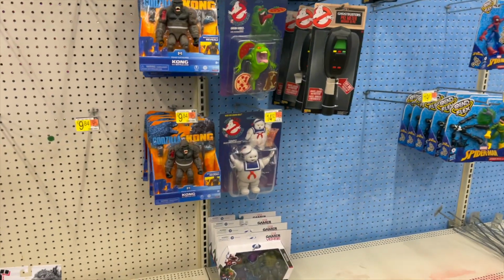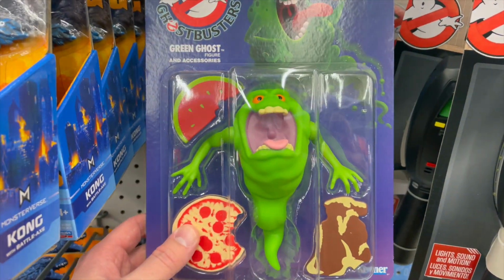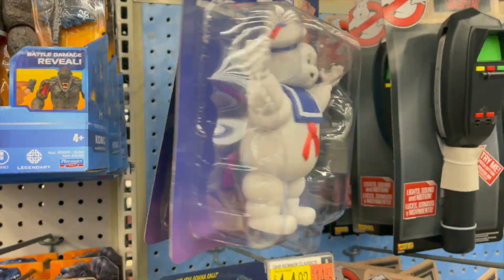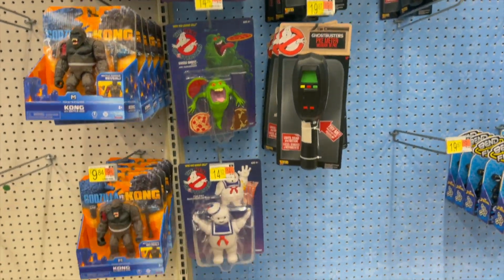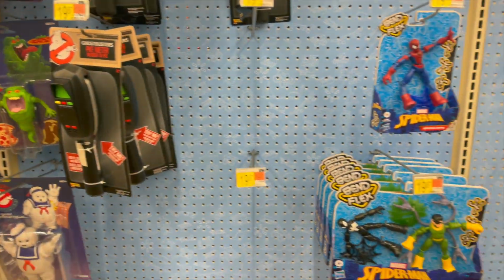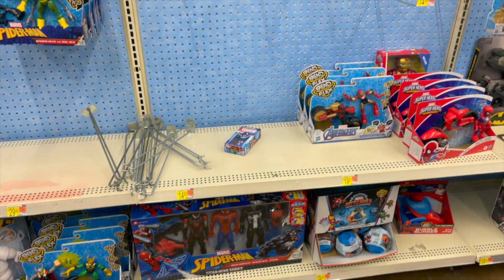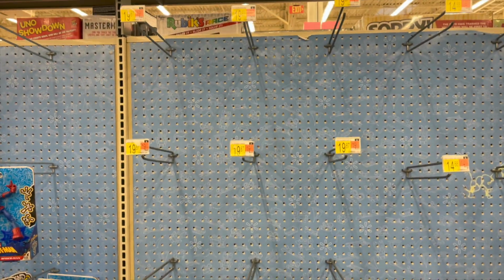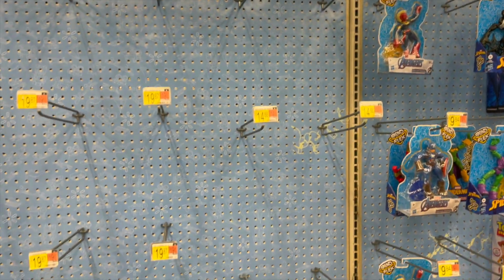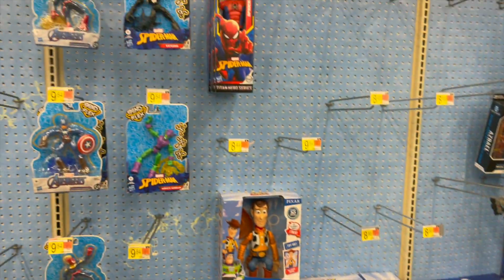We got the real Ghostbusters stuff here. We got that Slimer and the Stay Puft. Looks like maybe they sold all the Ghostbusters, but got those. Got the PKE meter there. And another Stay Puft down there, looks like. So this is all of our Legends, our AEW figures. They're pretty much empty there, so I haven't gotten a restock on those yet.